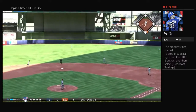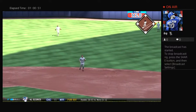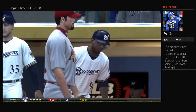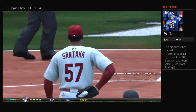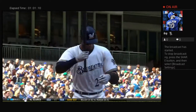Right on that pitch that time, as he wraps it into center field, a base hit. Only their third hit of the ball game so far. He's got 2 of them. This offense has pretty much been non-existent this entire ball game. Carlos Gomez will dig in now. 1 for 2 to this point.